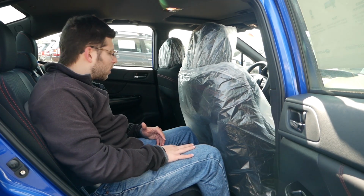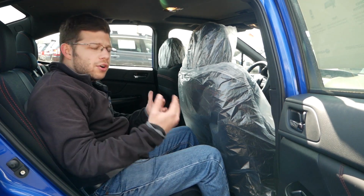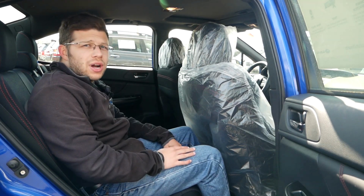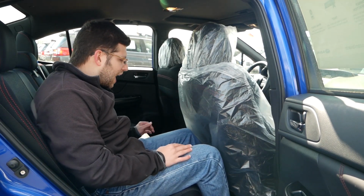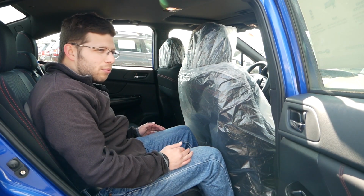Now, one of the reasons why the WRX really does well with a lot of younger enthusiasts, a lot of people in their 30s and 40s, is because you can have a family and have a fun car to drive on a daily basis. Now, I have enough room back here. The seat's adjusted a little bit further back, but I have a room where I'm comfortable.